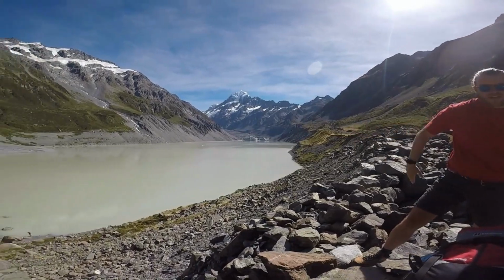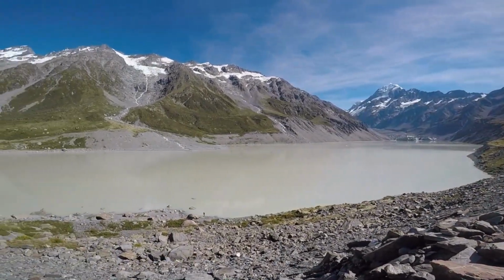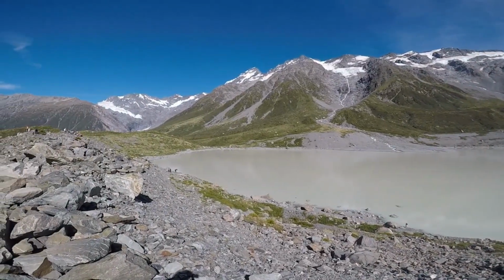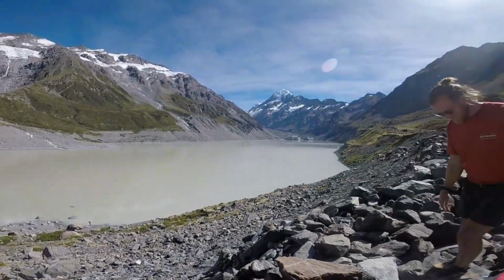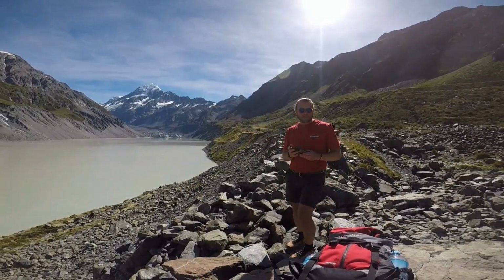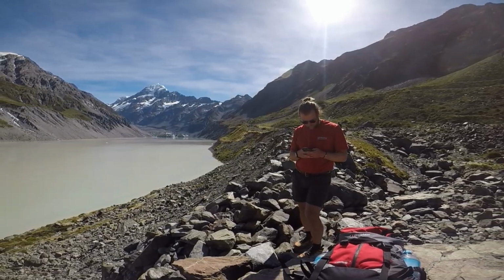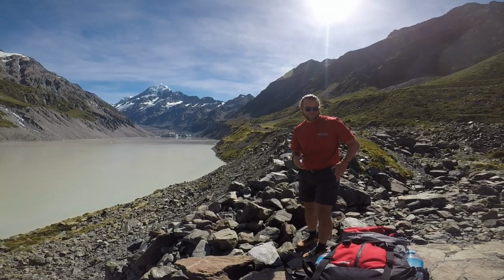Here we are at Hooker Lake. This is a glacial lake which is fed by many glaciers. Another recommendation here is when you get there, there's a big area for everyone to sit down. Just keep going to the right, and it soon gets away from people.